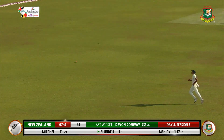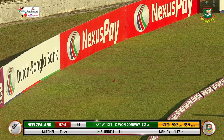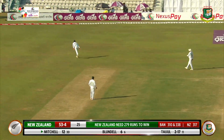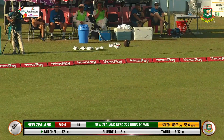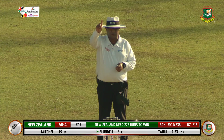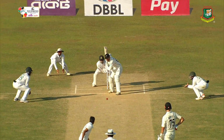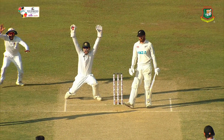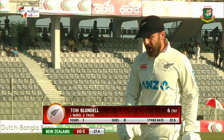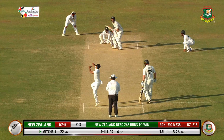Jaker continues. This is a lovely, lovely shot through the covers. He just came into the bat. It's a touch fuller, and it's played the beautiful off drive. It's one of the productive shots. Oh, that's two. Gone. That one turned sharply. Awkward bounce. And the keeper does the rest. Blundell goes for six. New Zealand, half of the side.